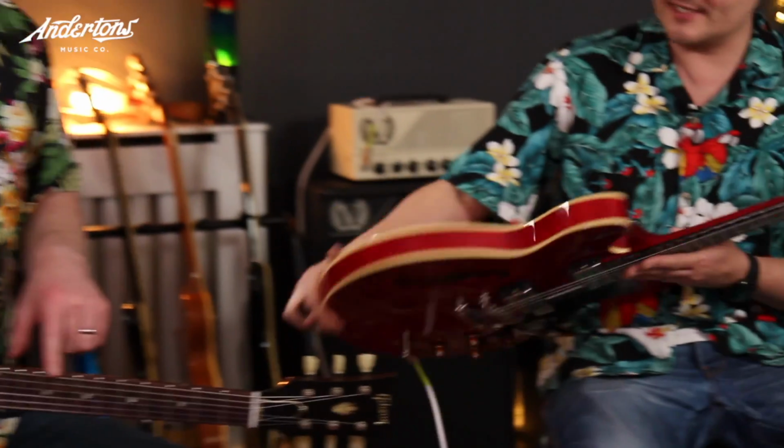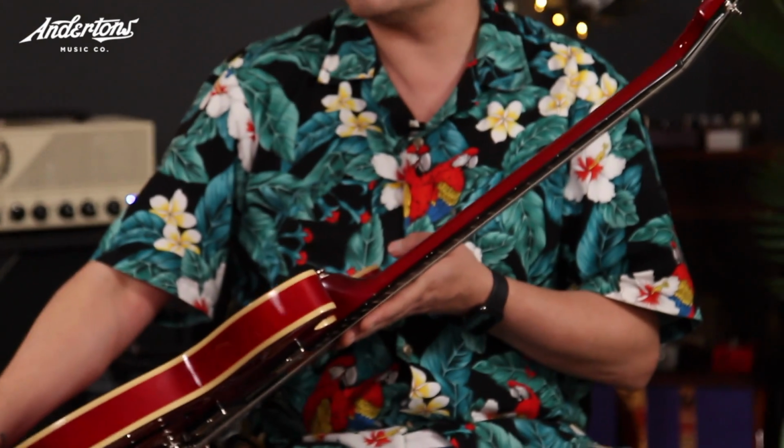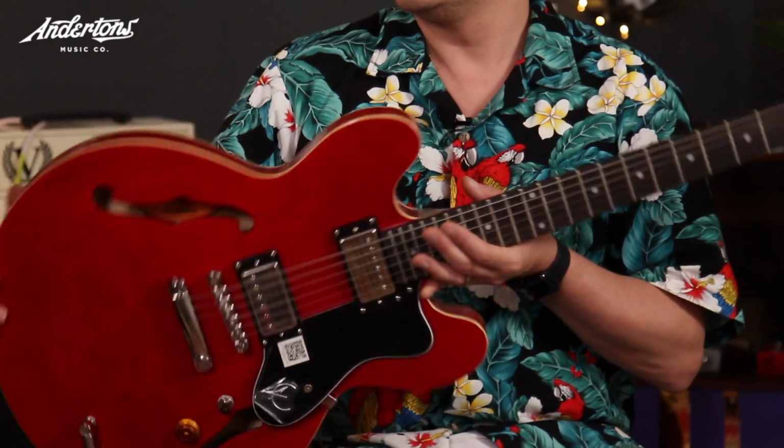And the Dot, they called it the Dot because it has dot markers on the fingerboard, like that one. And it doesn't have bindings, like that. Kind of bindings. For all our friends in Germany. Exactly. Kind of bindings. So actually, these two are probably closer than I thought. But anyway, we just wanted to take the cheapest Epiphone.